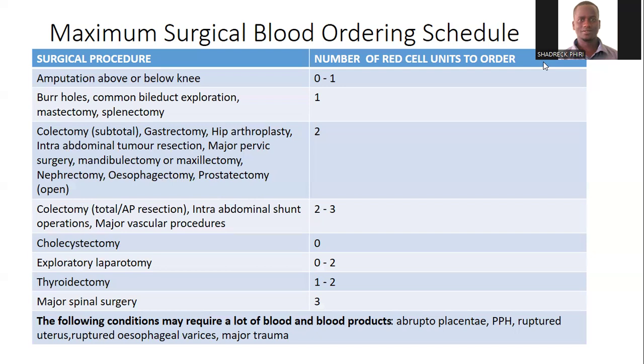There may be exceptions here. However, when this is the case, written justification must be provided with the order for the reason for needing additional blood. So when we are ordering in these surgical conditions, we are supposed to have the history and also the reasons for ordering more pints. I'll just go quickly through the surgical procedures and the number of pints to order.